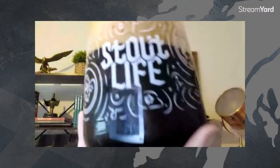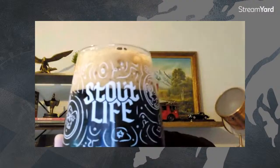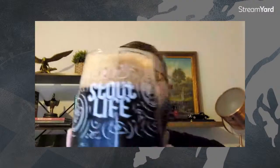So there we have it in a glass. Looking great. Lovely tan colour head there. Better than my tan colour because I went to Scotland. Dark. Really dark. You can't see anything through that.